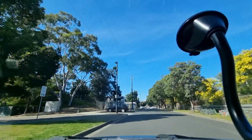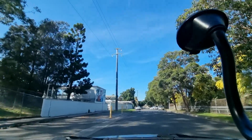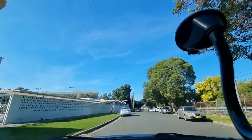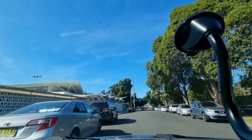So up ahead I can see one more speed hump. Check the reverse mirror before pressing the brake. You press the brake, you slow down, make sure its speed is less than 25 kilometers. Once you cross the speed hump, then you slowly speed up guys.